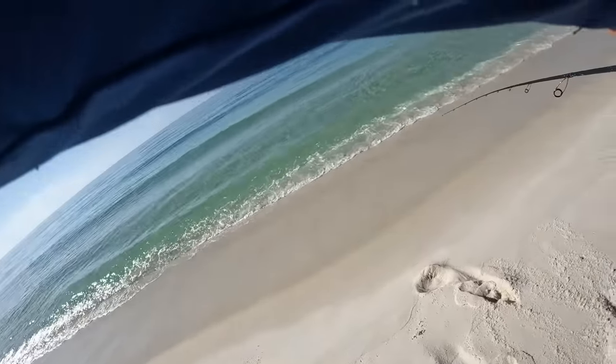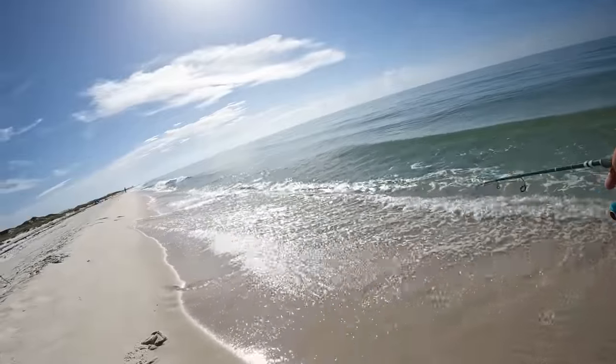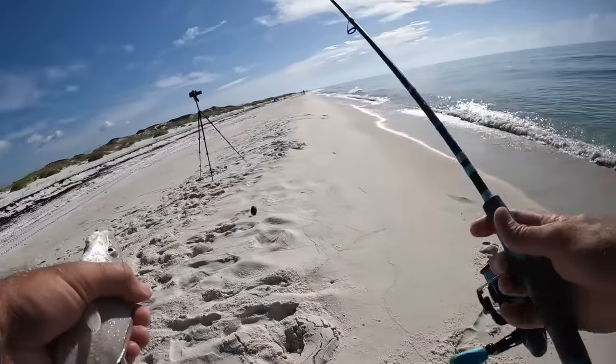There he is. He's running down the beach, y'all. He's running down the beach. There he is. That's another decent one. Heck yeah. Oh, this may be a pomp, guys. This is a nice fish here. Come here, buddy. Look what a nice whiting right here, y'all. Heck yeah. Another good one.